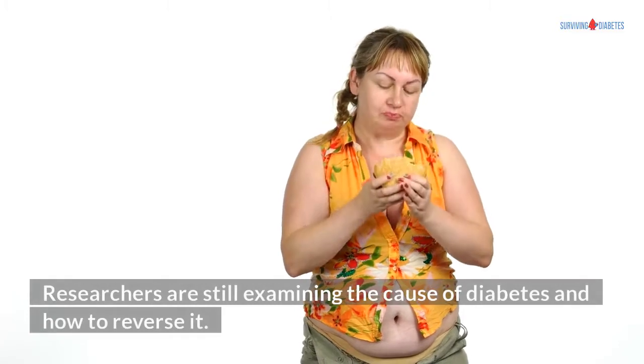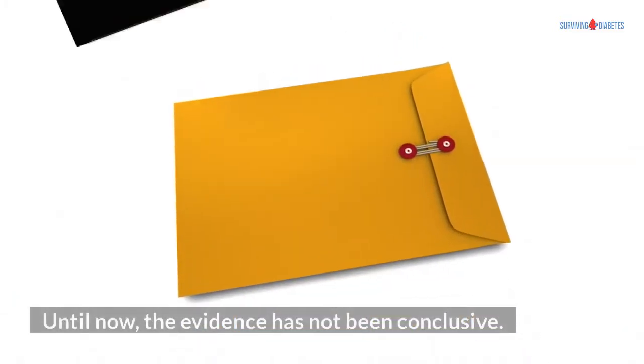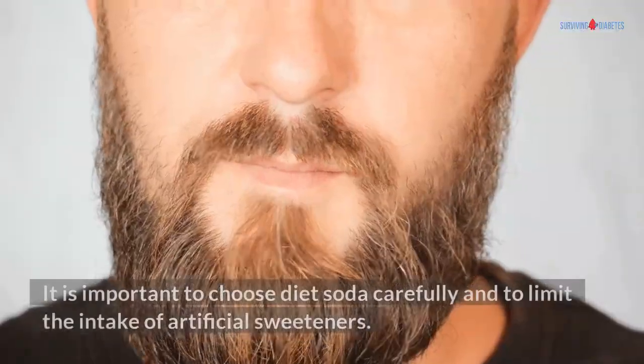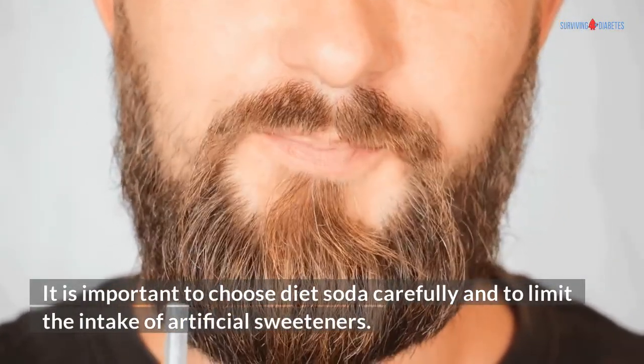Researchers are still examining the cause of diabetes and how to reverse it. Until now, the evidence has not been conclusive. However, the researchers have made a compelling case. It is important to choose diet soda carefully and to limit the intake of artificial sweeteners.